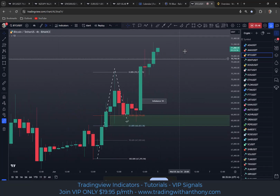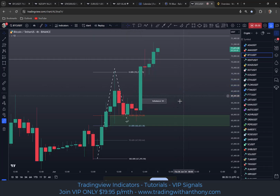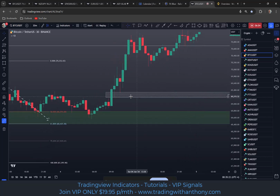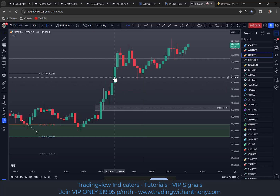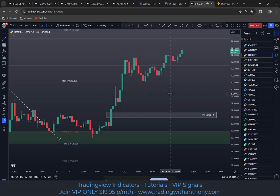On the 4H, this is a significant imbalance all through here on this time frame. But I'm more interested in the lower time frame, that 1 hour. Let's have a look at the 30-minute to see what that looks like. All right, here we go. That's kind of resolved itself on this time frame, but that could be a target, guys. So just be really careful. Look, it's pushing up. I wouldn't be chasing price at this level, and a lot of people will be.